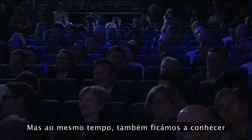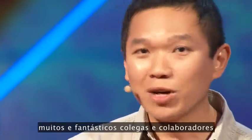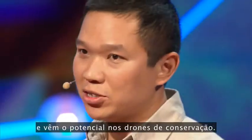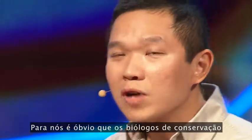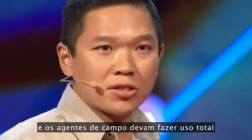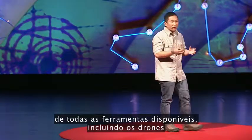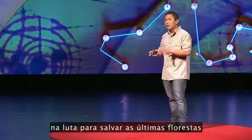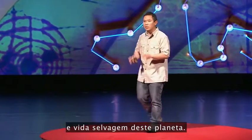But at the same time, we've also gotten to know many wonderful colleagues and collaborators who share our vision and see the potential of conservation drones. To us, it is obvious that conservation biologists and practitioners should make full use of every available tool, including drones, in our fight to save the last remaining forests and wildlife of this planet.